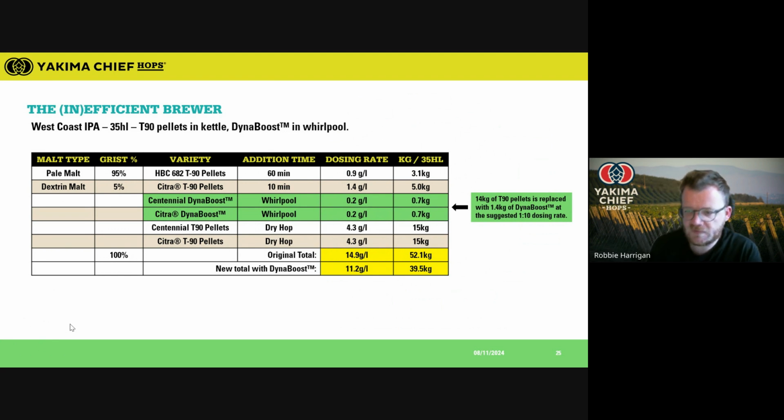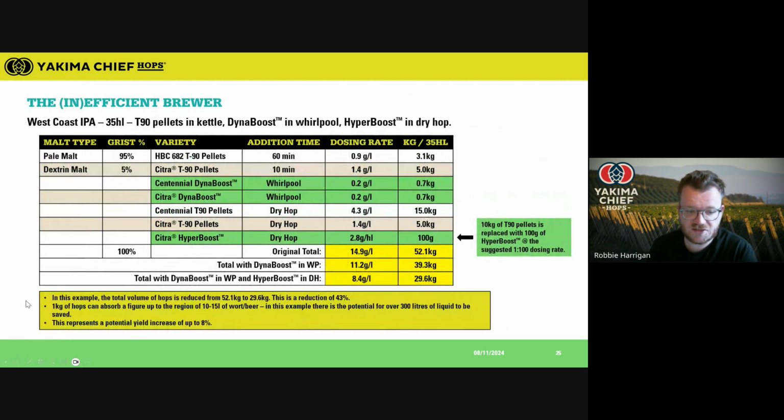And that immediately, by replacing 14 kilos of hops with 1.4 kilos of DynaBoost, removes approximately 12.5 kilograms of hops from the overall brew, which by itself is significant. That's over 20%. And then the extension of that is to replace some, as we said, not all, of the dry hop. We want to retain some T90 and cryo there, but replace some of the dry hop with HyperBoost. So we replaced another 10 kilograms with 100 grams of HyperBoost.